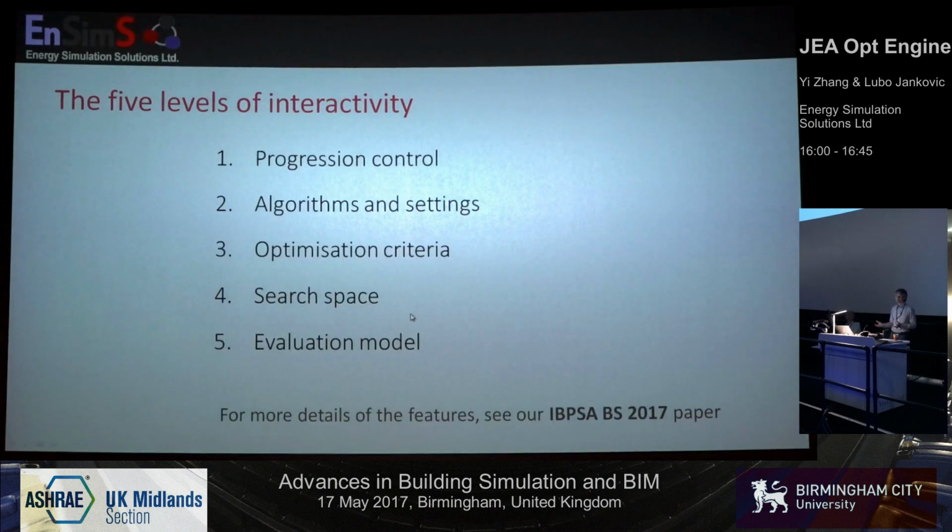So these are the five levels of interactivity we have put into our algorithm. The first one is progression control. So basically, you can start, stop, pause, resume, cancel the optimization process. This is fairly typical. I think everyone has that. The second one, you can change the algorithm and settings on the fly. So when the optimization is running, if suddenly you say, okay, I want to explore more options in one iteration, I can change the population size, and that change will take effect immediately. I think some tools have this function, but it is less common.